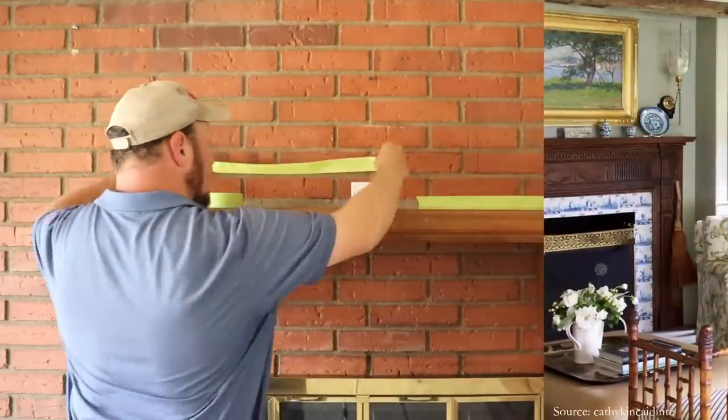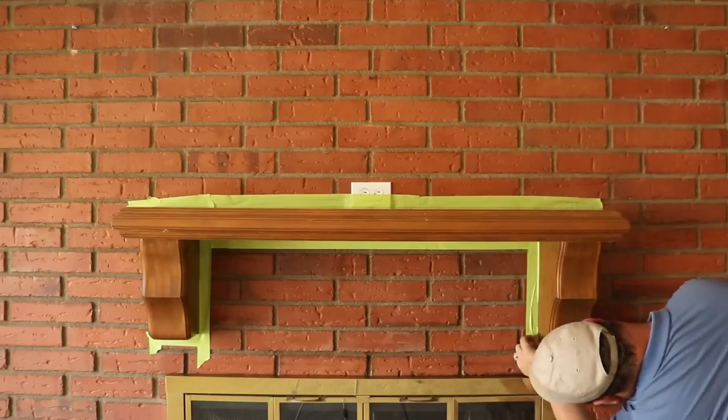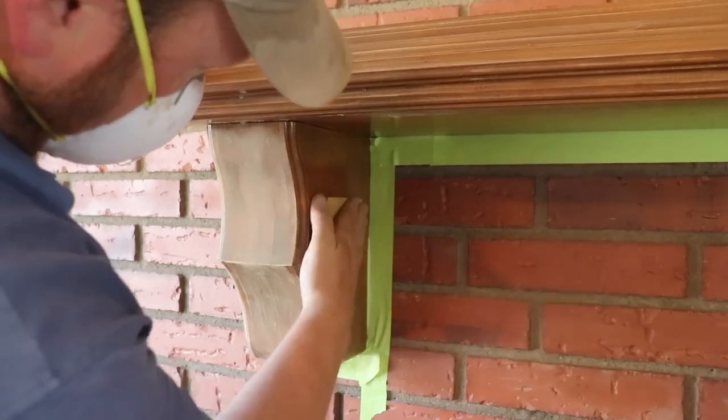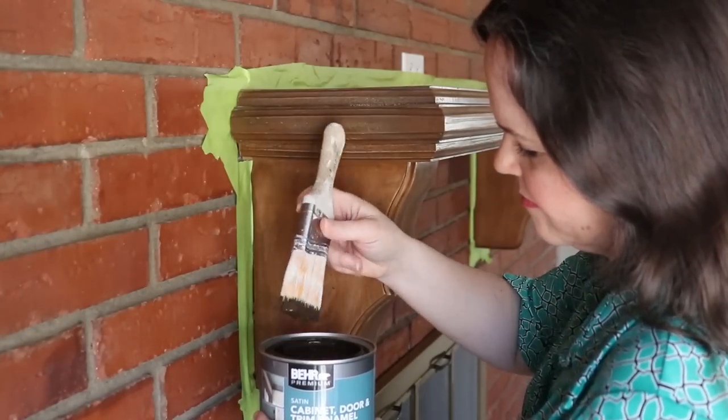Here is another example of moving closer to our goal. Right now, we have neither time nor budget for a custom mantle, but a little elbow grease can bring us closer to the look we want.